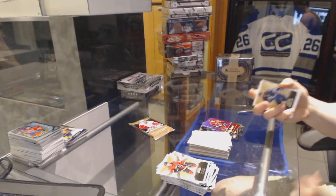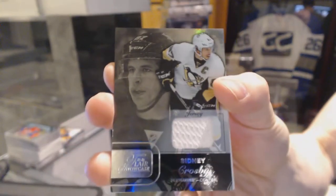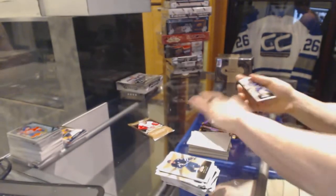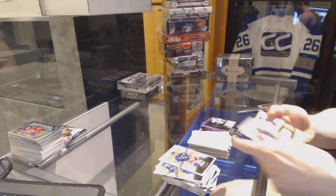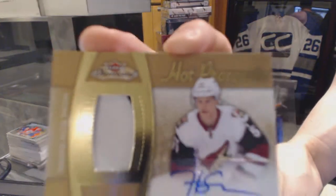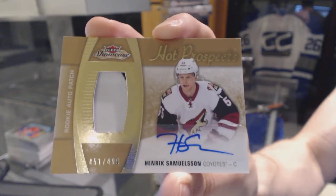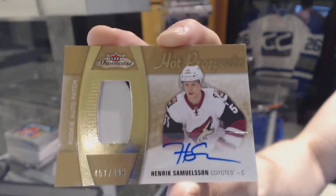Out of 150. Flair Showcase Jersey for the Pittsburgh Penguins, Sidney Crosby. And we've got a technically 2-color Hot Prospects rookie patch auto numbered to 499 for the Arizona Coyotes, Henrik Samuelsson. All right, go next, Trilogy and Black Diamond.